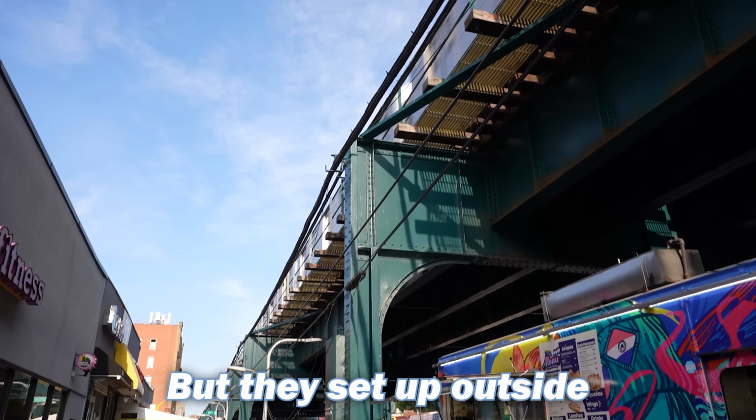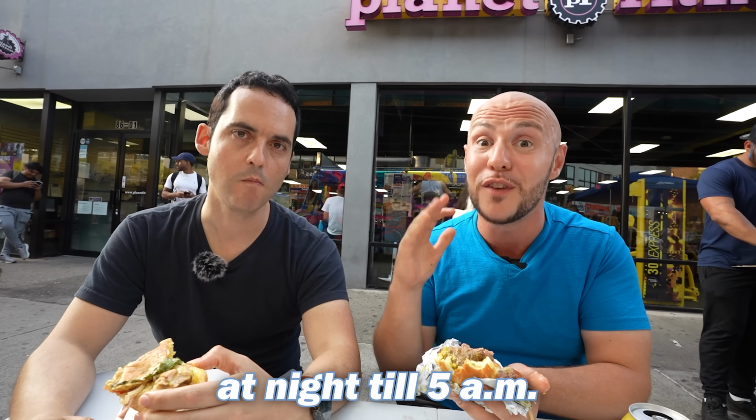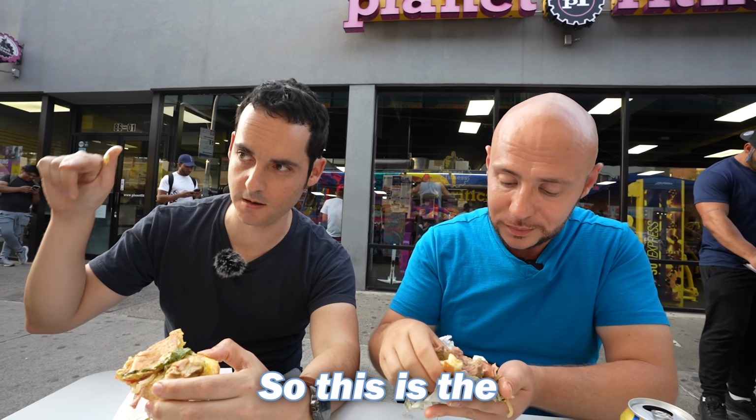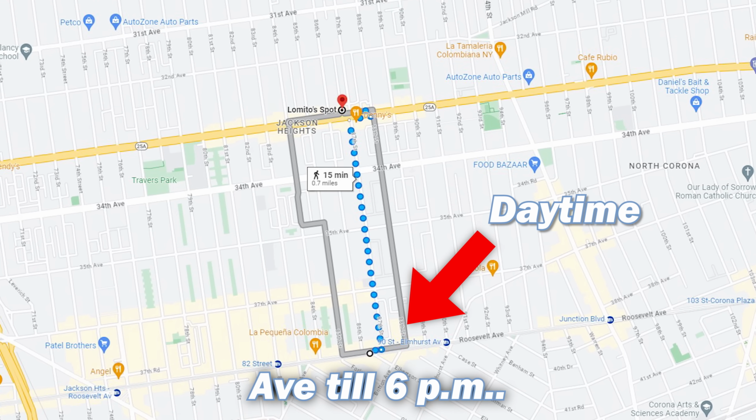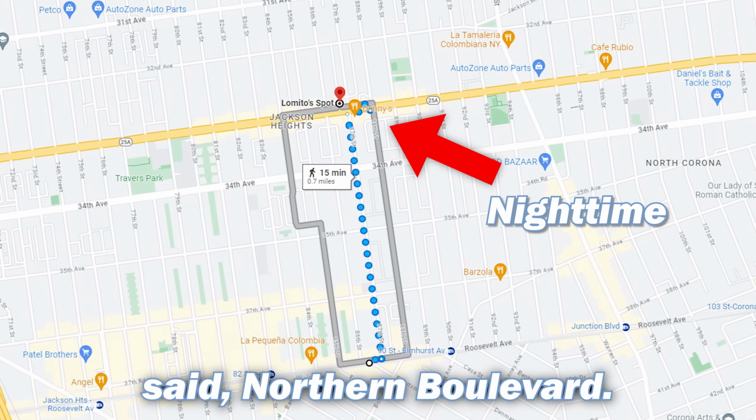But they set up outside a lot of bars and clubs on Northern Boulevard at night until 5 a.m. some nights. So this is the location on Roosevelt Ave till 6 p.m. You want to go late night till 5 a.m., as Greg said, Northern Boulevard.